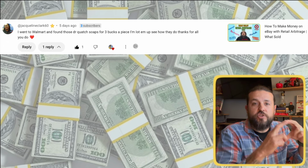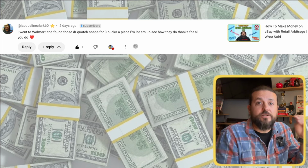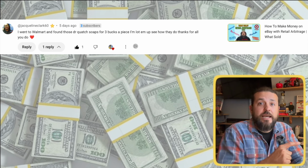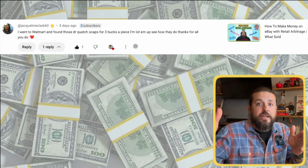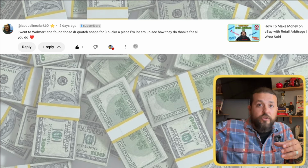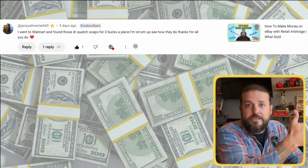calling out the Dr. Squatch soaps because they do get marked down often at Walmart, Target. I've seen them at a couple of other places, but Dr. Squatch is very expensive soap. It's good soap because it's all natural, but it's very expensive. So when they mark it down, you can buy them for $2 or $3. You can sell them for $8. And when you lot them together, you can make good money because there's always people that are trying to save. So instead of buying them for $8 or $9 at the store, you can sell it to them for $6. You double your money. They save money. Everybody wins. Thank you very much for being part of the posse, Jacqueline.